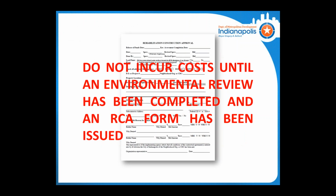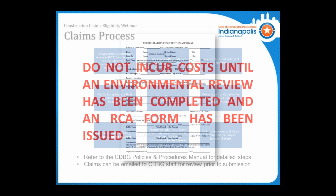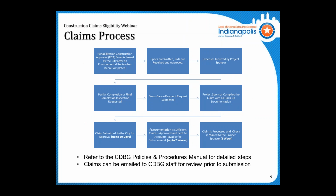And again, please do not incur any costs until an environmental review has been completed and you've gotten your RCA form back. Any costs before this date will be ineligible, and that could be a large chunk of your award if you've gone through an acquisition before the RCA has been completed.